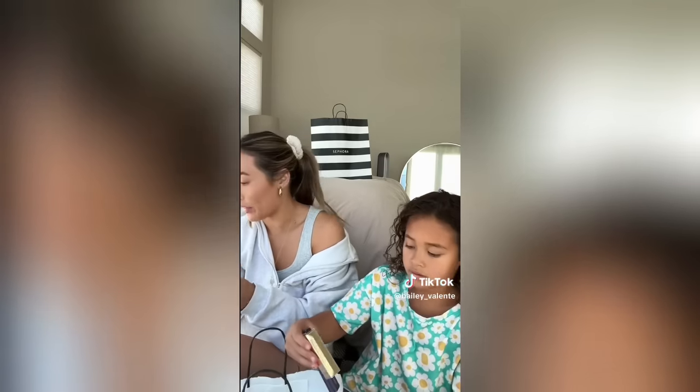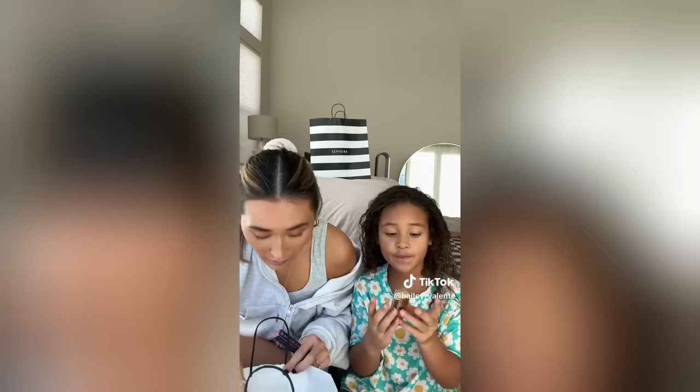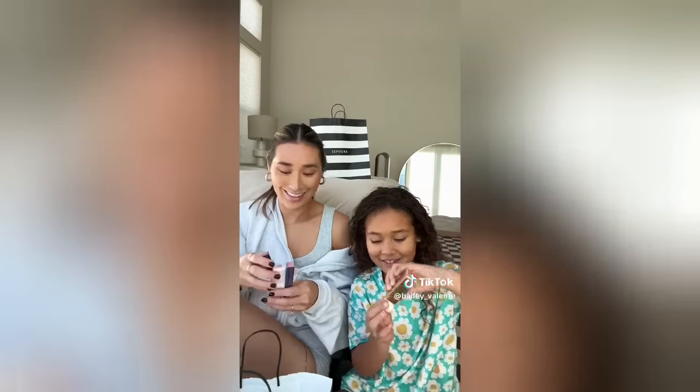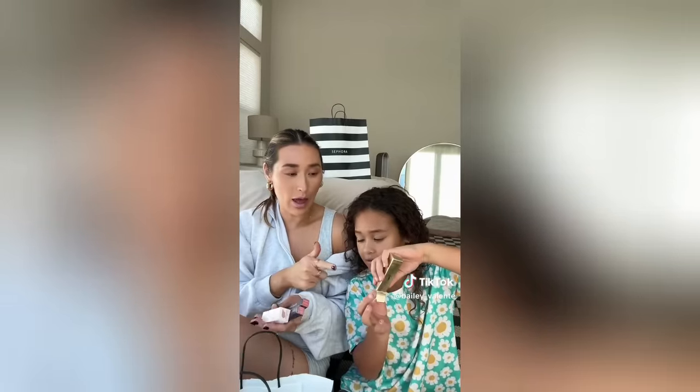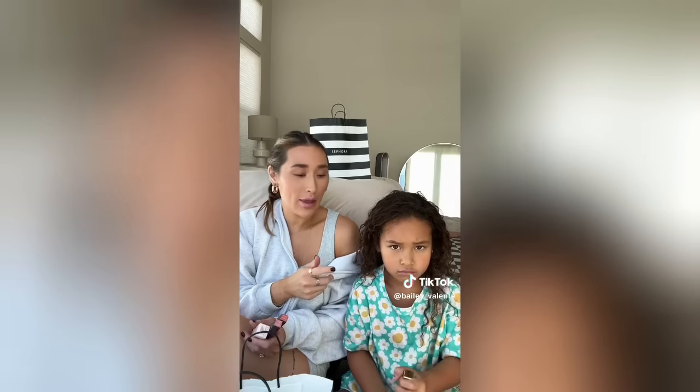So excited about that. This is YSL. I know my brand's so good, this is the YSL. I got four lip colors. That one's the YSL Flashing Rose, I think it's called. I literally love these.